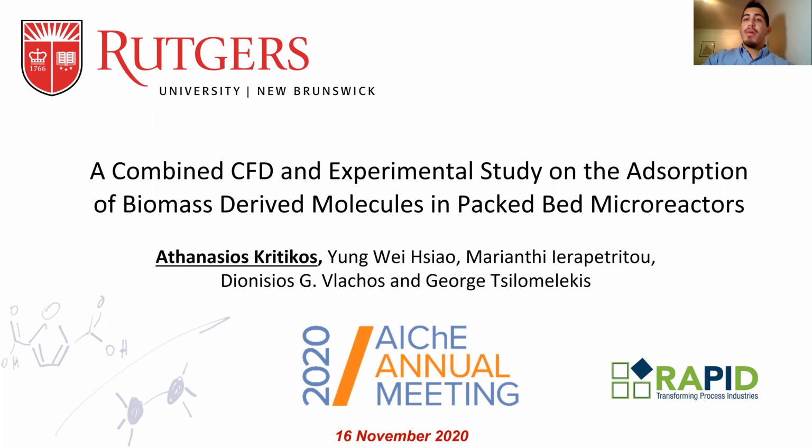The following work is about a combined CFD and experimental study on the adsorption of biomass-derived molecules in packed bed microreactors.